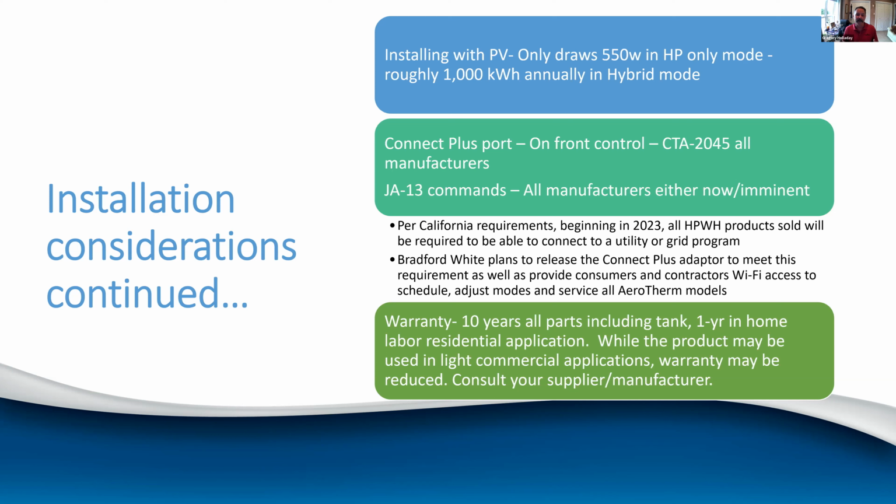These products also have to have a 10-year warranty. A standard warranty on a water heater is 6. These have 10 years on the tank. On all the parts, compressor, condenser, evaporator, heating elements, everything: 10 years in parts, 1 year in-home labor. Consult each manufacturer for different points of that. Some water heaters are replaced if something happens with a sealed system. Others, like mine, are 100% repairable in the home, just like your refrigerator. And you're going to hear me remind you of that.